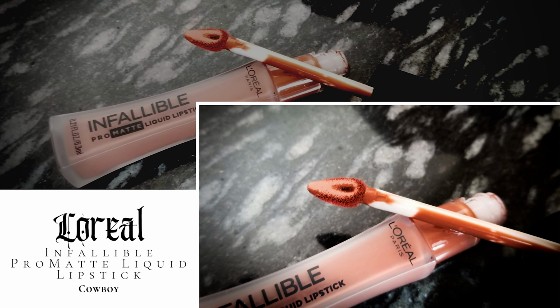I think this may have been my last year's, but this is the L'Oreal Fallible Pro Matte in Cowboy. This is just a really nice terracotta shade. Oh, it's so good. This formula is so good also, and I love a good terracotta warm lip. It's a little bit deeper once it dries, so it has a deeper terracotta vibe going, and I really like this quite a bit.